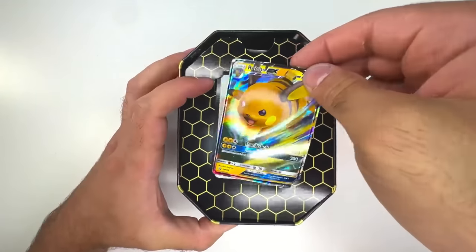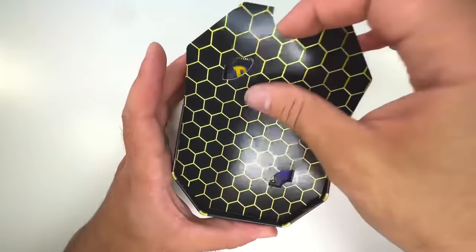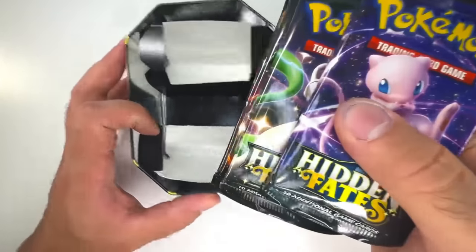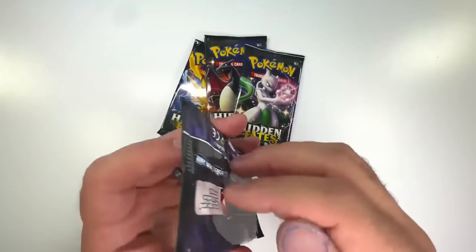We got the Raichu GX promo card. We got our code card. Let's get this out of the way to reveal. Should be four packs, and nice. We have all four pack artworks here. These are always so nice to open up.